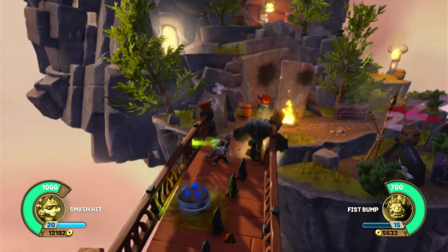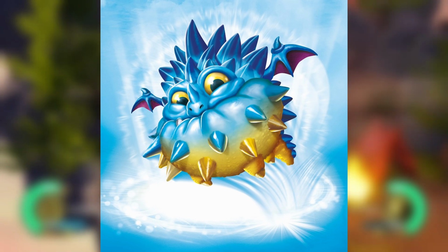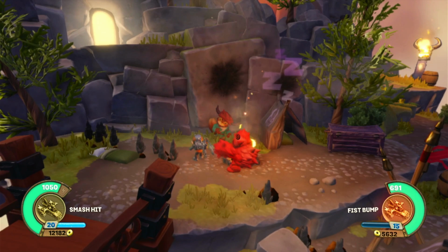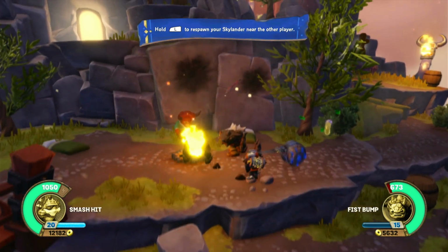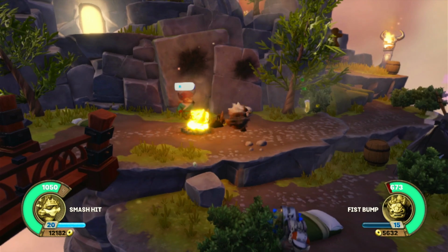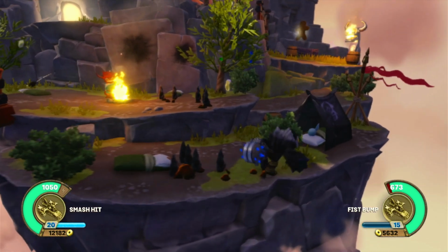My favorite of the air element is going to be Pop Thorn. This is a Skylander that just barely missed out on my top 10 favorites. But like I said before, Pop Thorn was a really powerful Skylander. He has his pin missiles attack, which can attack multiple enemies at a time. And overall, his design is just really cool. I like him being an air pufferfish.